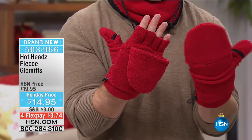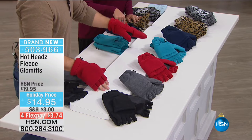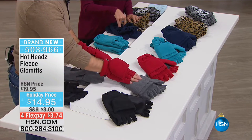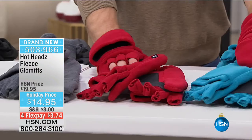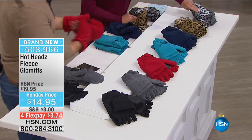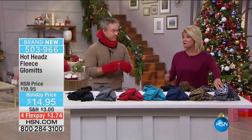I want to take you through the colors because maybe you picked up a hothead and you want to complete the deal. Because for $30, they match, you could almost get a glommet and a hothead. So you have your black, you have your gray, you have a nice red. Remember, it has that texturized hand pad, which is awesome. Your Egyptian blue, navy, leopard, and snow leopard. It is such a practical present. For $14.95 and four flex pays again.